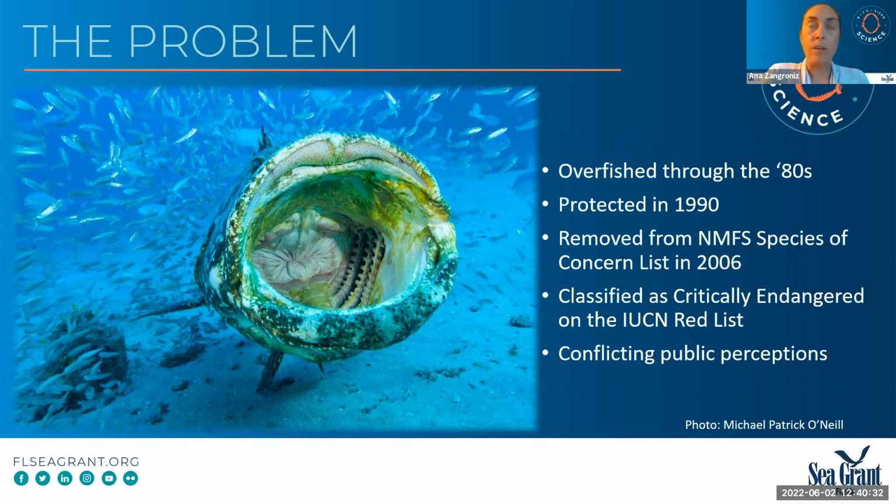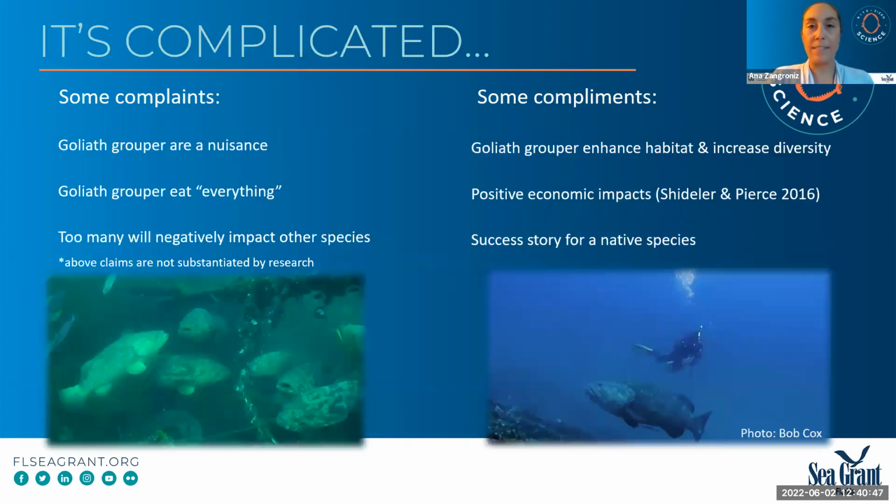And now, where are we? 1990 to 2022, 32 years after this emergency closure, we have started to see changes in the population. And that comes with both benefits and drawbacks. And one of those drawbacks is that there has been a little bit of confusion about how the Goliath grouper are interacting with the public and vice versa. And so in this case, Facebook relationship status, it's complicated.